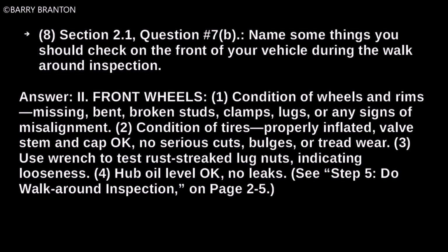Condition of wheels and rims. Missing, bent, broken studs, clamps, lugs, or any signs of misalignment. Condition of tires. Properly inflated. Valve stem and cap okay. No serious cuts, bulges, or tread wear. Use wrench to test rust-streaked lug nuts, indicating looseness. Hub oil level okay, no leaks.